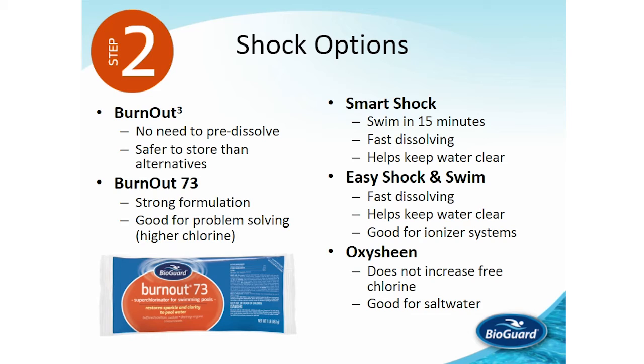Besides Smart Shock, we have other options for shocking the pool. So that's not the only thing that you can use. We have our Burnout 3 product and our Burnout 73 product. Those are both calcium hypochlorite based products. They're really good for shocking. Both of them may be a little better suited for troubleshooting. So if you're trying to clear up an algae problem or cloudy water, sometimes those are the products you would reach for, whereas Smart Shock is a little better suited for your weekly shocking.